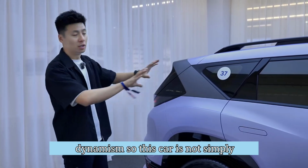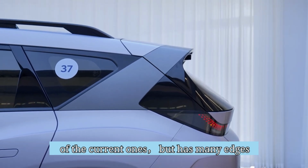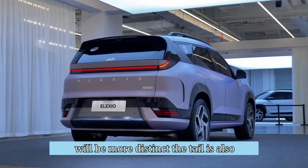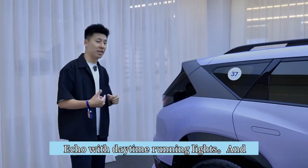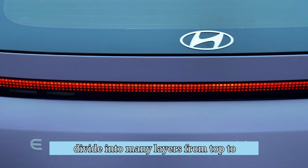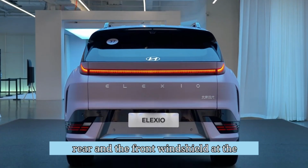So this car is not simply designed to be a rounded shape like many of the current ones, but has many edges and corners inside. Under the light and shadow outside, I believe its layering will be more distinct. The tail is also like this. One is that the taillights echo its daytime running lights, and there is also a grainy feeling inside. In addition, you can see that it is actually divided into many layers from top to bottom, including the rear window at the rear and the front windshield at the front.